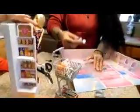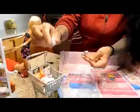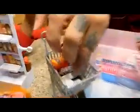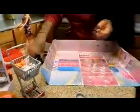So, we got some more. Oh, this is like a little parfait. Is that adorable or what? Oh my gosh. Okay. Then we have a can of soup. Okay. Then we have maybe a can of tuna fish. I don't know. All right. Hold on. I'm getting them. Don't drop the little. Let me get this out of here. Okay.